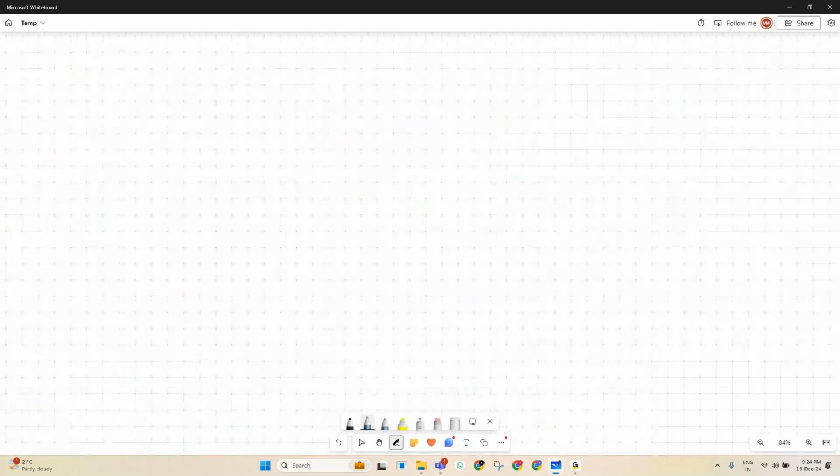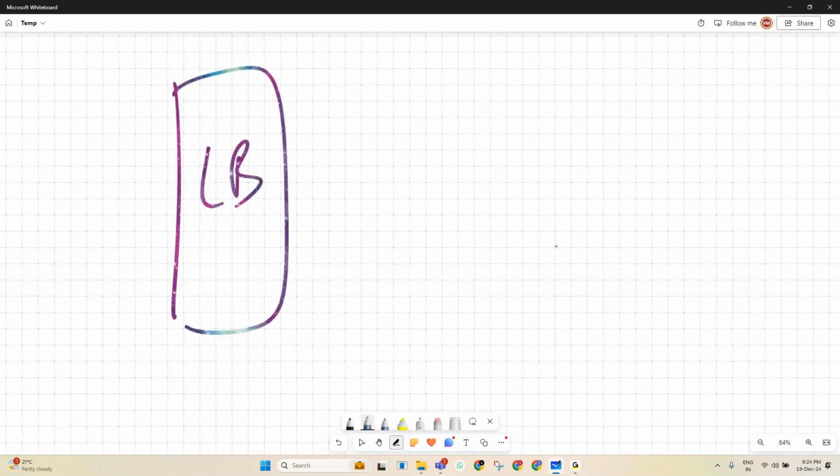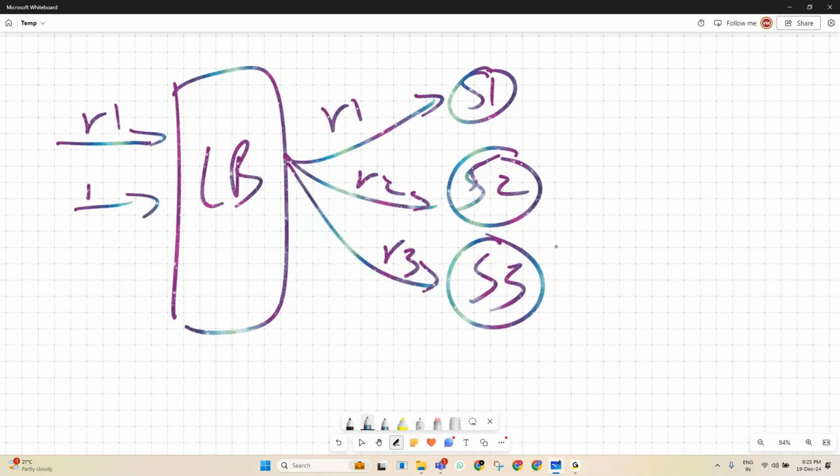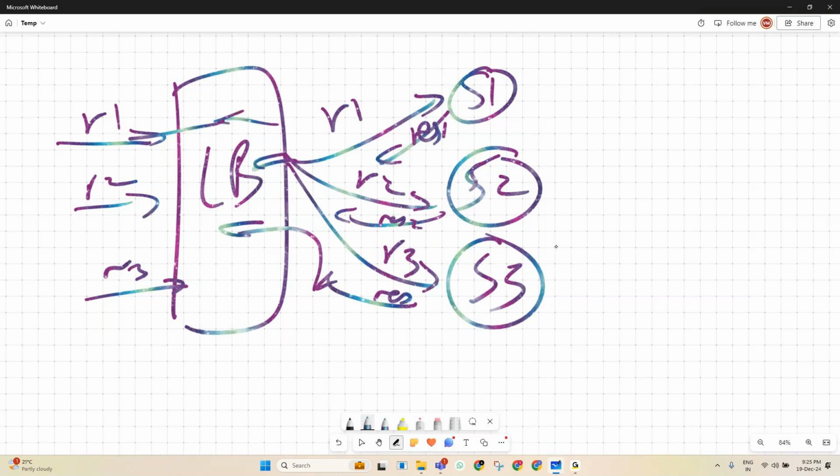Let's see, say this is a load balancer and S1, S2, S3 is there. My request is going, R1, R2, R3. Let's say R1 was coming here, R2, R3. Now let's say response 1, response 2, response 3 will also come from the same system only. And it will again enter the load balancer, then pass again through the middleware and then again to the browser. So that journey it will cover, from front to back. So this is how actually the real load balancers work and how the traffic is properly allocated.